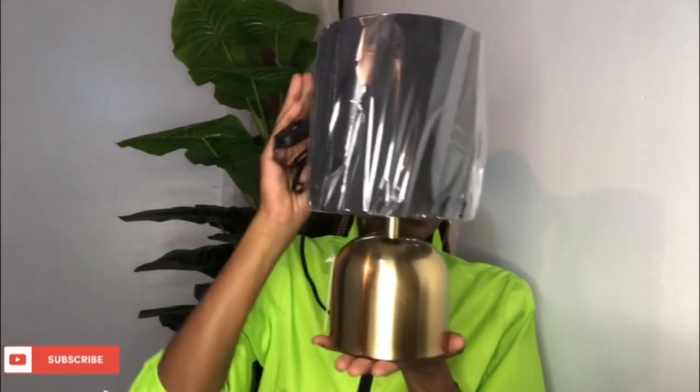So here it is. That's how it looks. Beneath it's a brass kind of vibe, and on top it's black. When I bought this, my main aim was, I knew my bed was going to be black. But when I moved into this house, apparently I bought a white bed and everything. Right now I want my bedroom to be white. 90% of my stuff, I want them to be white.